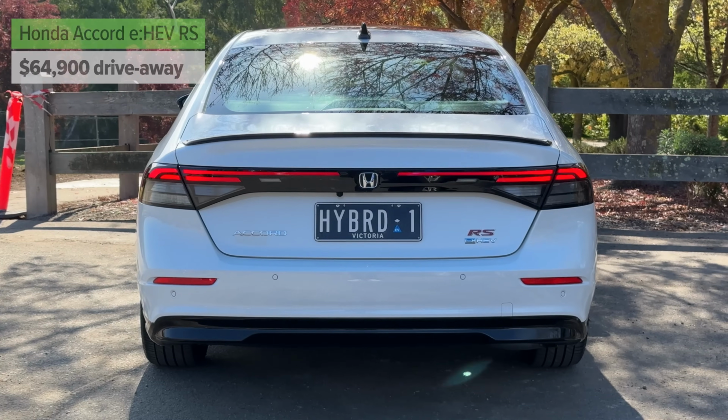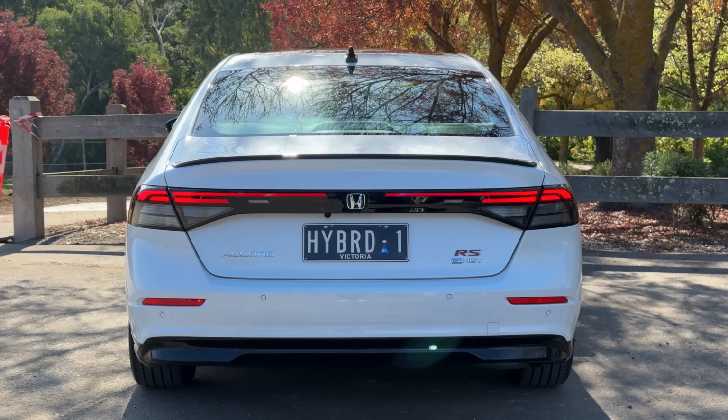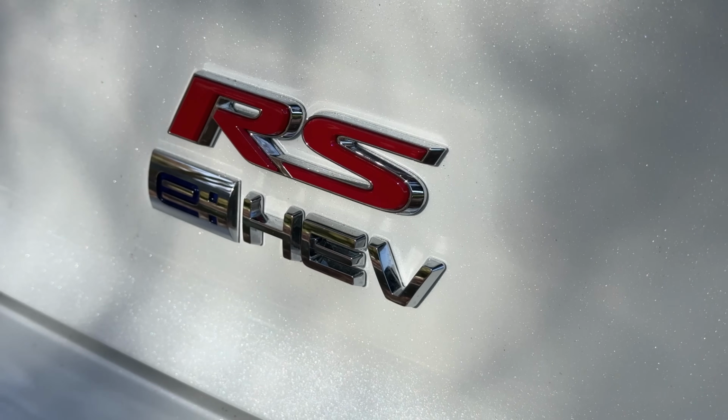It's the HEV RS. You might have heard that terminology before if you're aware of what other Hondas there are on sale in Australia. That's the hybrid version, and yep, it's only available with a petrol electric hybrid, and it's only available in RS spec, which is the sportiest looking and sportiest driving of the lot. And look, I think that it does come very well equipped for that money. Maybe not mind-blowingly well equipped, but you do get some really good stuff.